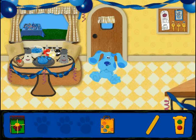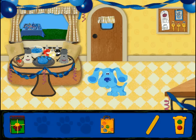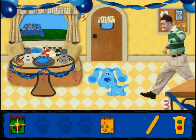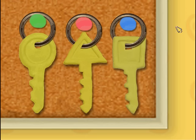Oh, uh-oh. Hello, Blue. I wonder what this key is for. Let's keep it. You never know.